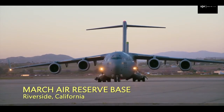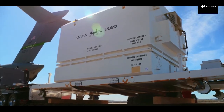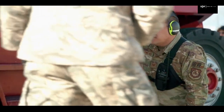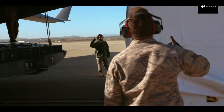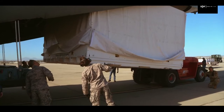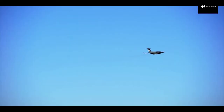We were moving everything out to the Cape. And the people that were loading on the C-17s were like, how much is this box worth? $2.5 billion. How much is that box worth? $2.5 billion. And how much is that worth? $2.5 billion. The entire project is $2.5 billion. If that falls off a forklift, that ends it. So everything from here on out is worth $2.5 billion.